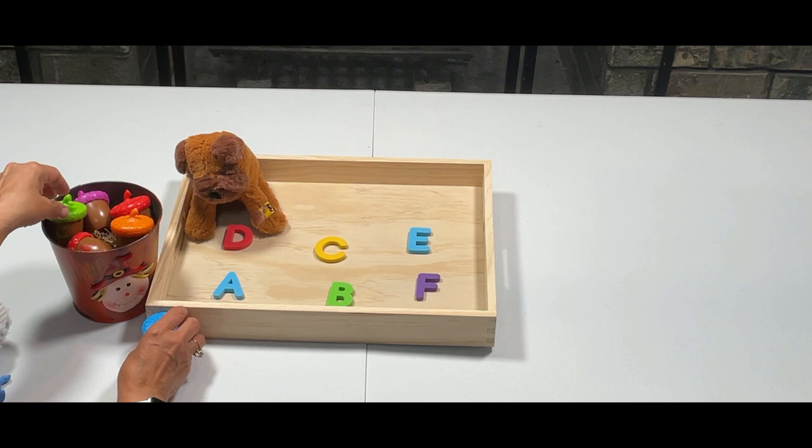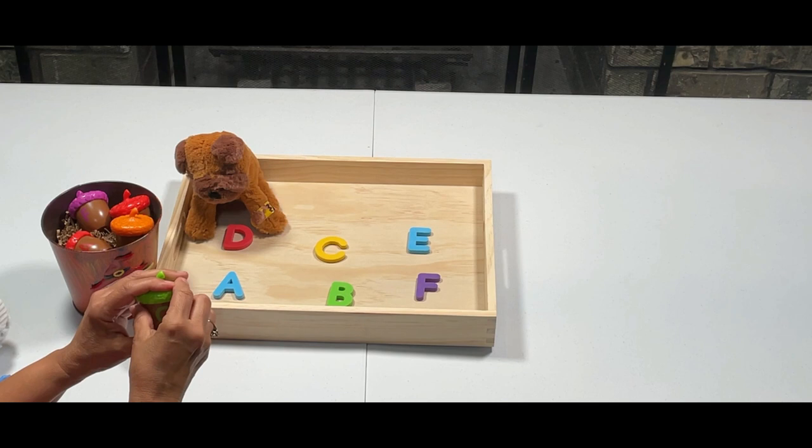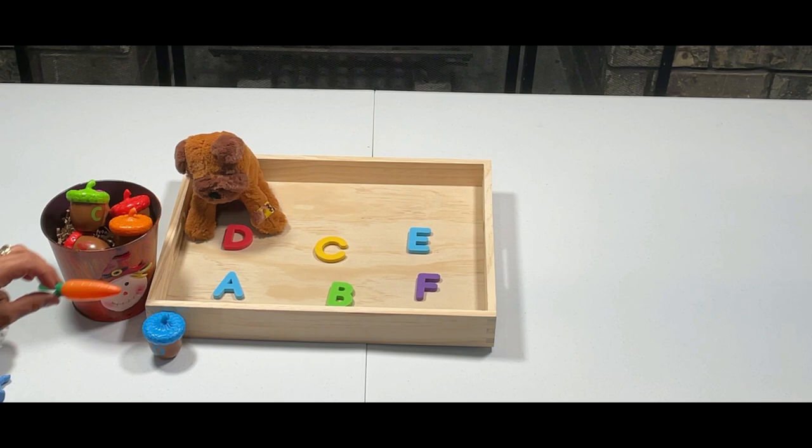Then we're going to get another acorn, the letter C. C for car. So we're going to go through the house. We're going to look for something that begins with the letter C. When he finds it, he's going to come, bring it back, and place it by the letter, and so on.